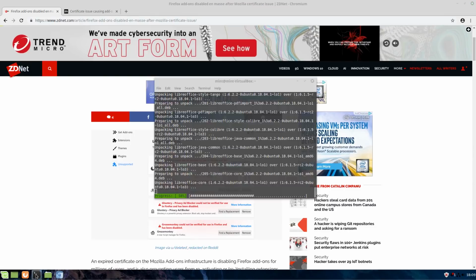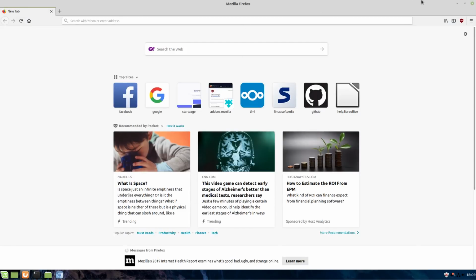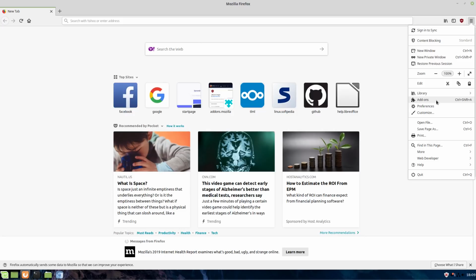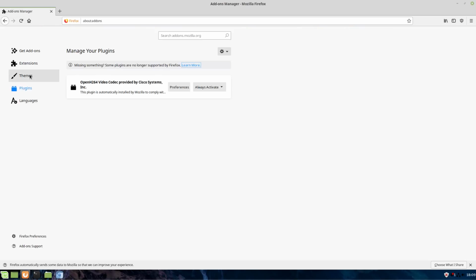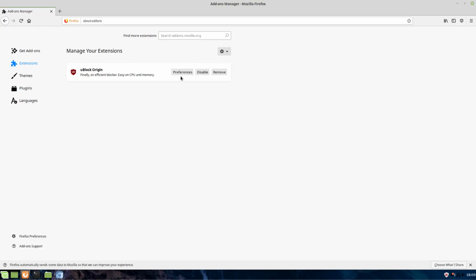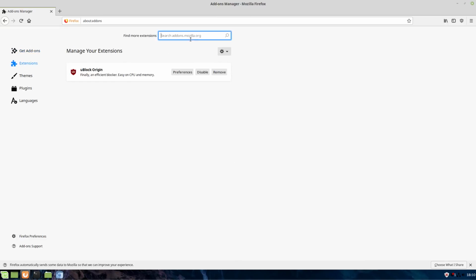One of the things I'm doing right now is running all the updates in the background, just to get things going. I'm trying to see if I can get the exact same issue. I was actually able to see one of the issues, something missing or no longer supported. Let me have a look. Here's extensions. Right now, everything is working on this browser. I just added this. I can search, what else do people add as an extension? Let's look at NoScript.